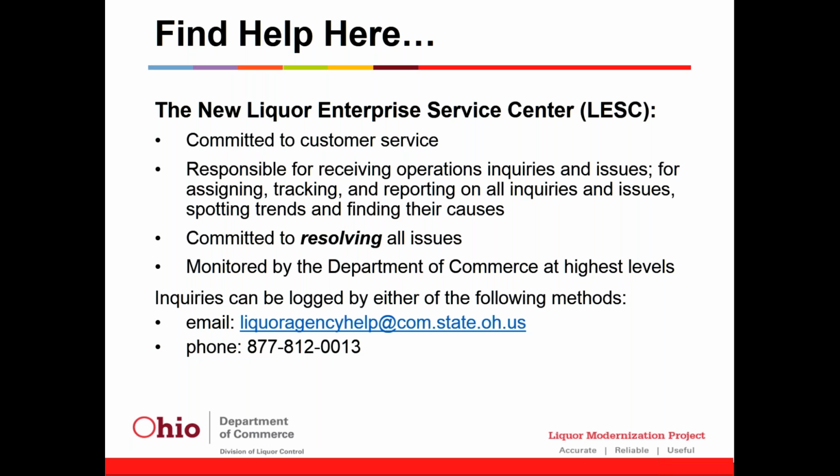And lastly, we have a slide which describes the new service center. This new service center is available to vendors and brokers for all kinds of issues or advice or problems that need some help. There are two ways to contact: an email address and a phone number, and any way is fine. Whatever contact you have with the service center will be logged, and they will track the progress of that item.